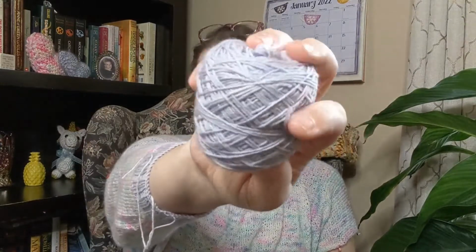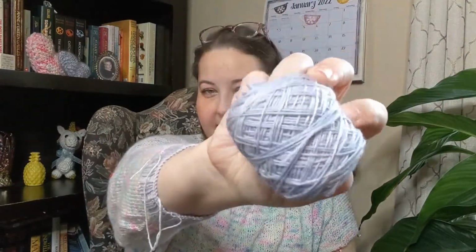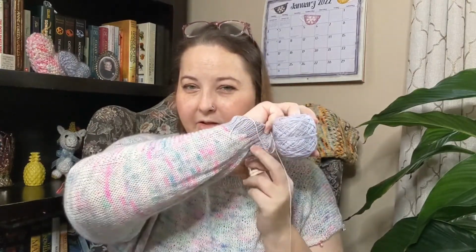And then you can't really tell, it's more purple than this, but this is what I used. This was from my stash. I don't know what it was, but I thought it looked pretty with it. And that's a better picture of what this color looks like. But so yeah, I'm almost done with that. And then I'll have a nice pullover to wear, my first one ever.